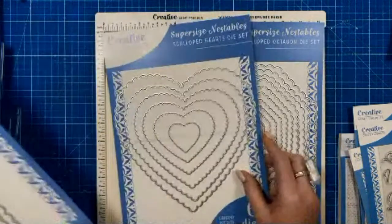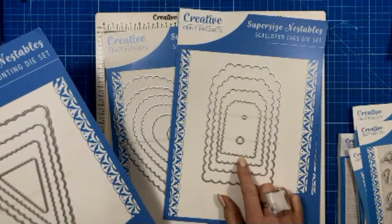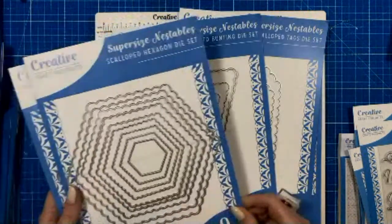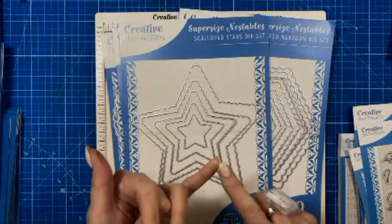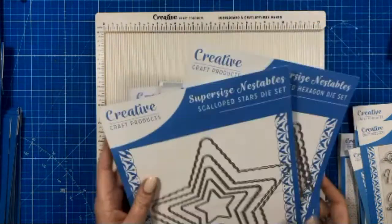You've got ovals, you've got hearts, you've got gift tags. I've not even used these, and I was pulling this all out. I'm going to keep this to one side so I can use it for Christmas cards, Christmas tags. Got bunting there, which I think is really good if you like to do party decor. And then you've got hexagon and stars. There's also squares, rectangles, and circles, but I don't have those ones in the scalloped pattern.